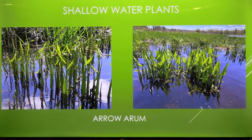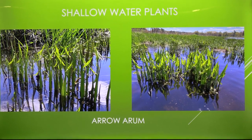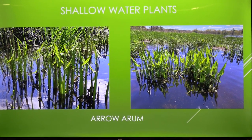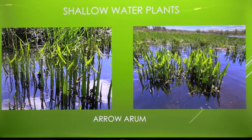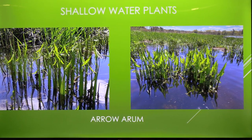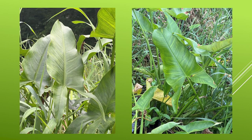The Arrow Arum, by the way, occurs in very shallow water, slow moving usually, although it will be in all the channels. So even the big, wide, fast moving channels, you'll have it. It'll just be off to the side, whereas you won't have some of those other ones I was showing because they really can't tolerate any kind of current. This one can. This is what it looks like when it gets bigger.